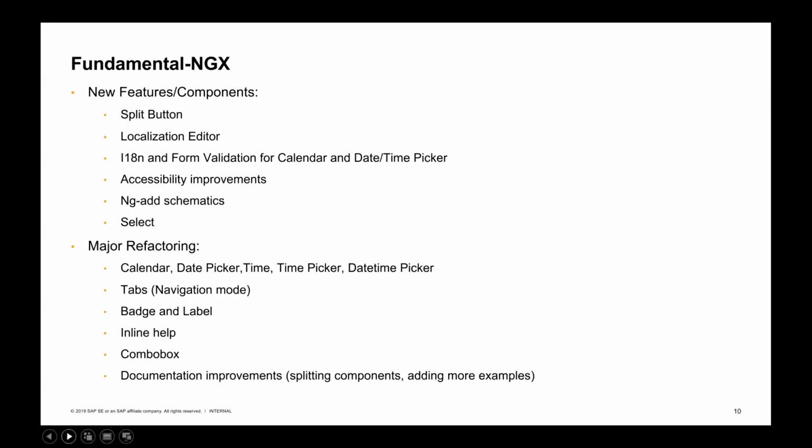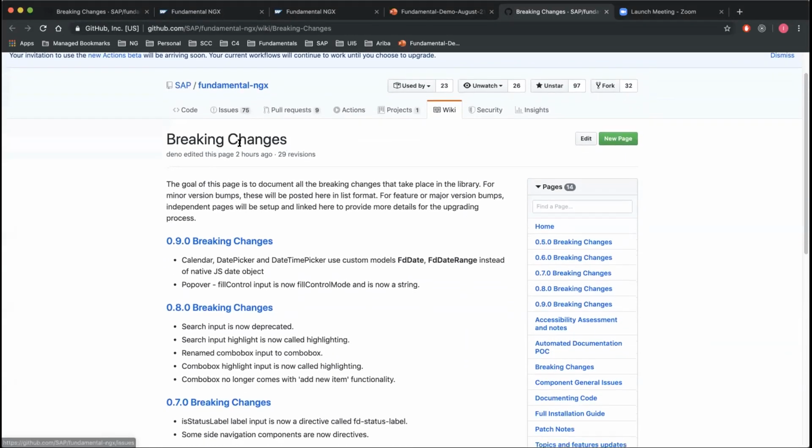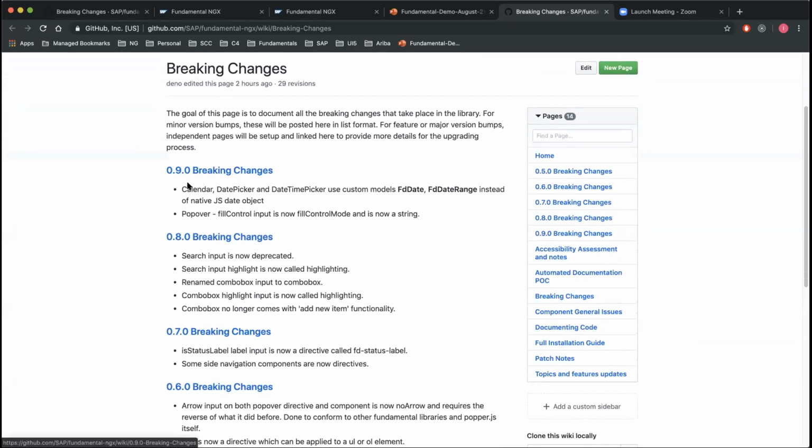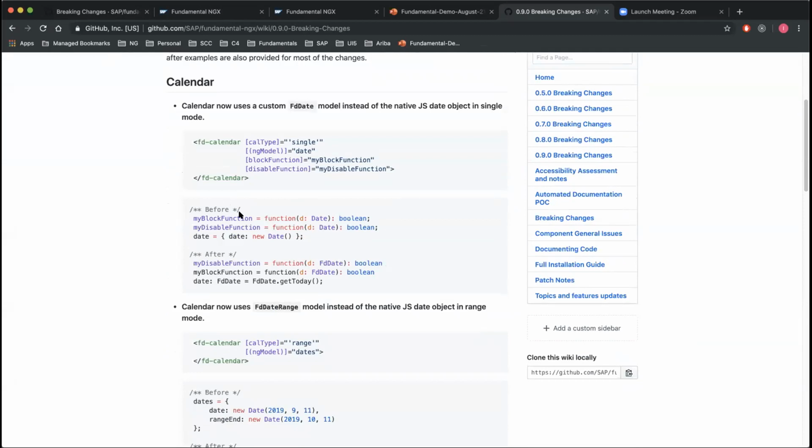Next slide. So for the breaking changes, I won't go into details. I listed a couple of our major breaking changes, but if you click on the link, it will lead you to our GitHub wiki page where we listed in detail all the breaking changes for each version. So if you want to upgrade your version, you can go and check in detail what the breaking changes are. I believe you could click here. You can see how it looked before, how it looks now, so you can easily refactor the code.